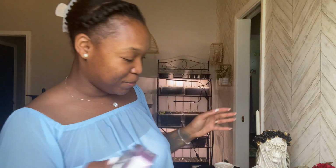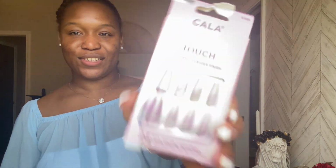Maybe my ring finger or my thumb, just play off of these two. But I thought these were a great combo. These are $5 and these are $6. That concludes my haul. Hopefully I don't buy anything else.